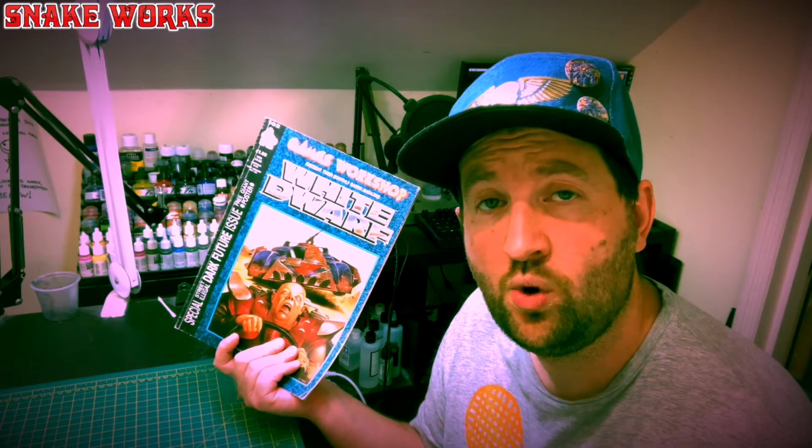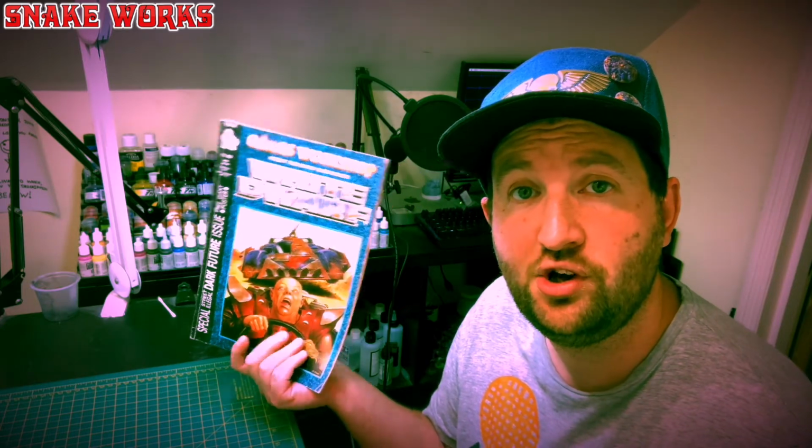So that was White Dwarf issue 102. What did you think of that? I quite enjoyed it. I have to say I do find the old magazines rather interesting. Did you own issue 102 of White Dwarf? I myself got this one from eBay way back when because I wanted that giant poster inside for my studio wall.